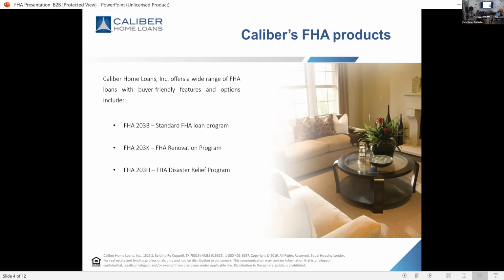All right, next slide. There are different kinds of FHA programs that you should utilize for different things. Your standard FHA, 203B, is when you're buying just a regular home and you're going to move in there. The next one is the 203K, that's a renovation loan. That's usually for when you don't have a CO, there's a lot of work to be done on that house, it's non-functional.